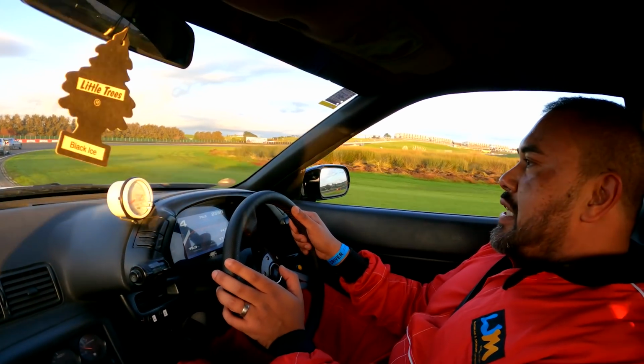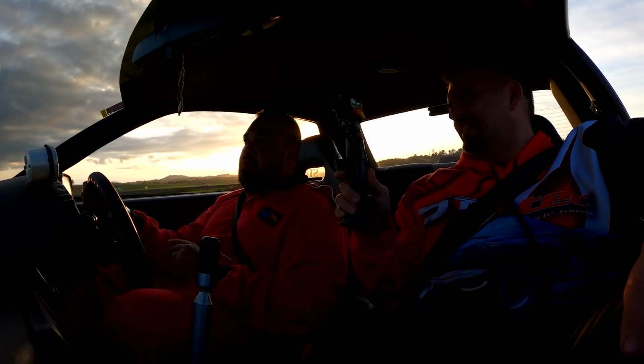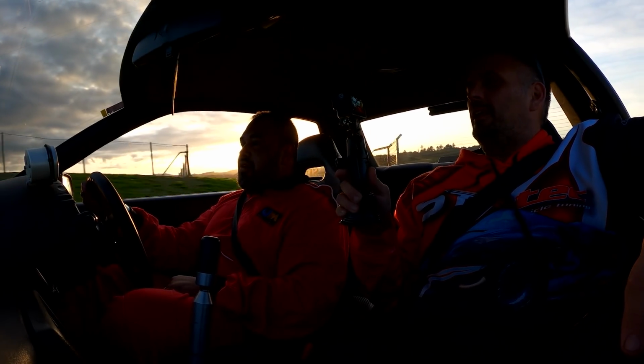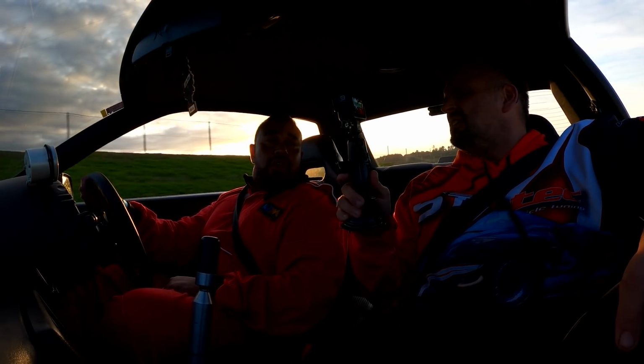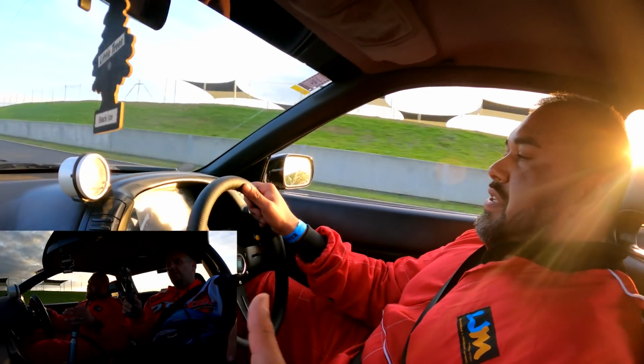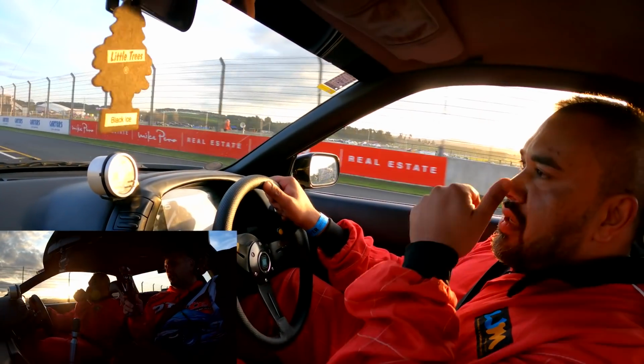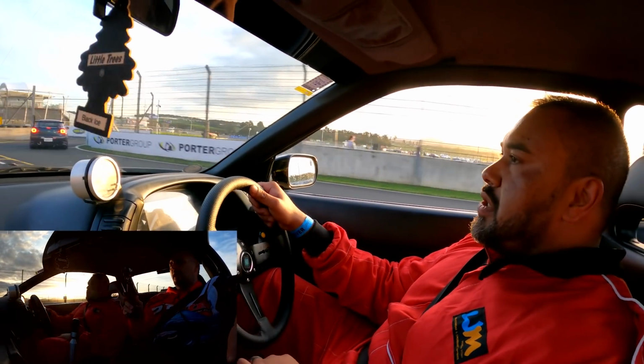I just got to get some seat time in it. Hopefully I get a 9.99 is what I'm looking for down the quarter. Put a radio on it, let me drive it, and based on what I felt then, I reckon that's probably a 920, 930 and about 150, 152 without trying. It should be good. Yeah, it should be about there.